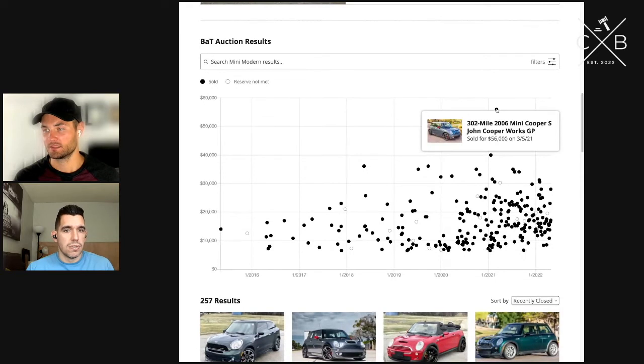302 miles. It's actually the same one, a 2006 GP, with 302 miles on it. It's the same one, but new. Or roughly, probably top 10 or something.